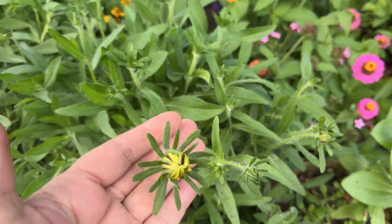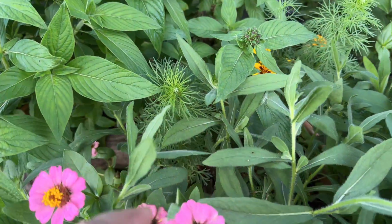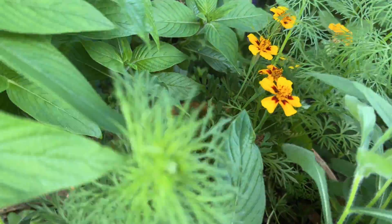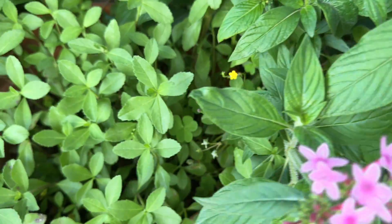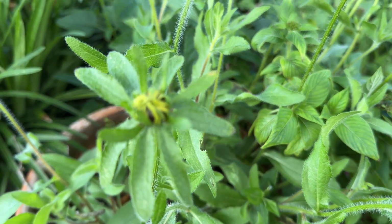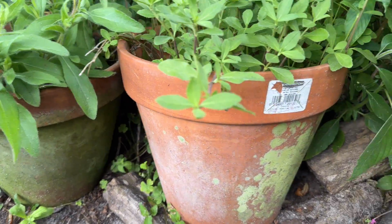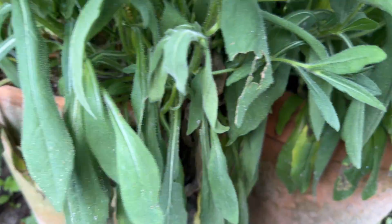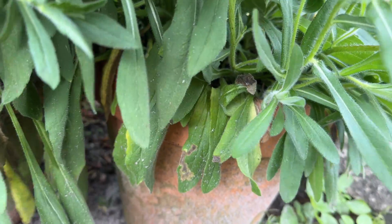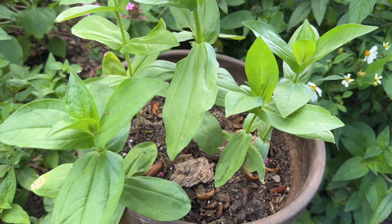More Rudbeckia hirta, which I'm about to get a bloom. There's zinnias, there's cosmos coming up, there's marigolds, there's frog fruit, and more Rudbeckia hirta. These are all in pots that kind of make a wall barrier so the dogs can't get in and eat my zinnias. And just on the other side is this potted zinnia.